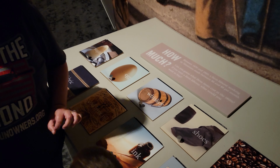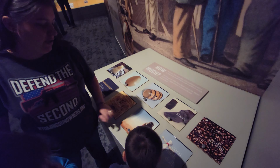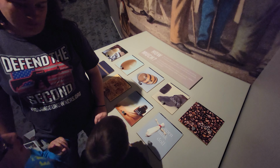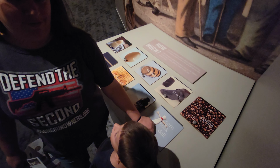$6 and $8 per month. Can you guess what these items cost in the 1800s? If you were a farmer laborer, what would you want to buy? What do you think this corn husk doll cost back then? Five cents. What do you think? Oh, I don't know. Yeah, maybe a nickel.